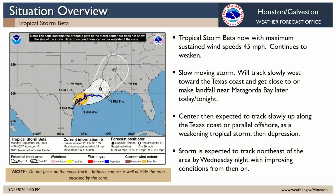So here's the latest track forecast for Tropical Storm Beta. Right now, it's forecast to come very close to the Texas coast. It may make landfall. It's possible it won't. After it reaches the Matagorda Bay area, it's going to slow way down and then gradually turn to the north and northeast. It's possible it could even drift back offshore as it continues to track to the northeast. But the key point here is slow movement.